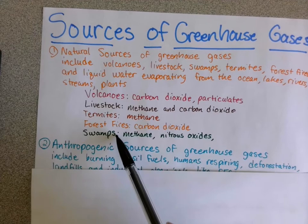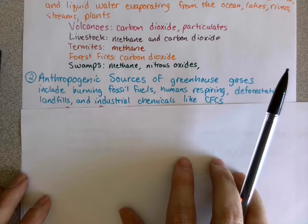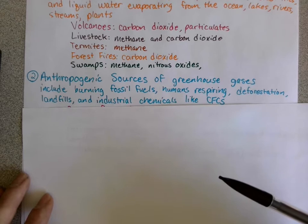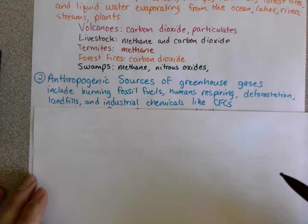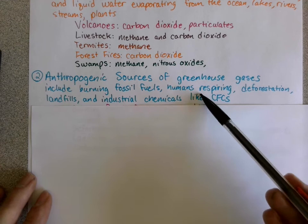And then we've got anthropogenic sources, which are down here. These anthropogenic sources are basically human sources. The number one thing is burning fossil fuels. Fossil fuels include coal, natural gas, kerosene, oil. There's a ton of different ones, and we'll talk more about those when we talk about energy. Humans respiring are producing CO2, and there are so many humans. We're approaching, what is it, like 8 billion people on Earth. There are tons of humans, and they're all breathing out CO2.